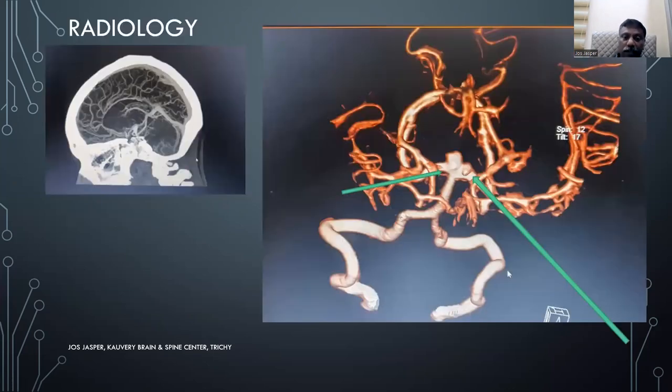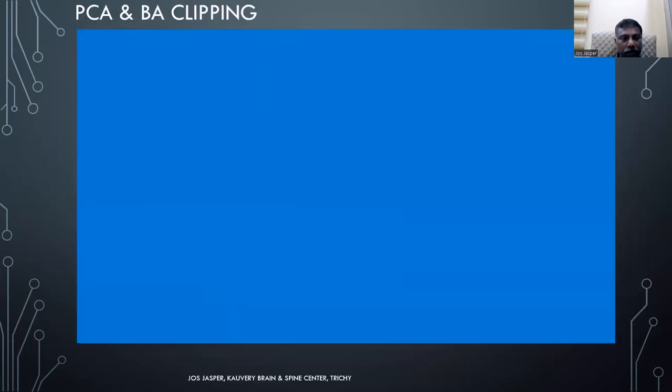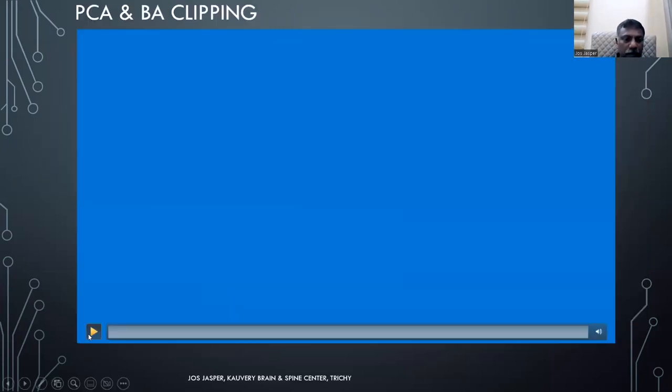This is just a small example here. You can see this is a patient with a basilar artery aneurysm. And the posterior cerebral artery also has a small bleb there. In fact, that was the one that ruptured. So I'll just play the video.